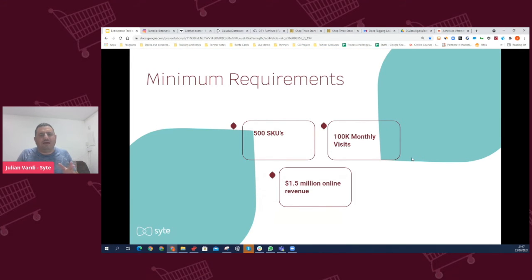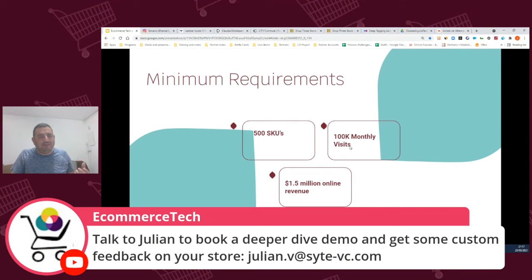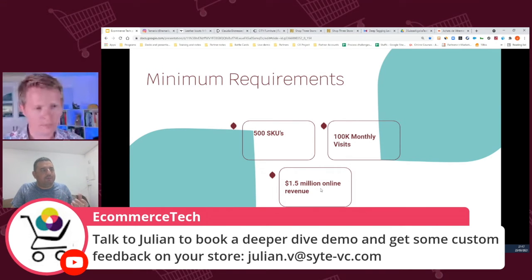Just want to cover one thing which is very important for everybody. Since we are an enterprise solution, we do have some minimum requirements. And if you understand, we are a visual solution. So if there's less than 500 SKUs, the visual solution wouldn't be as effective. So we have a minimum requirement of 500 SKUs in the catalog, 100,000 monthly visits, and the brand needs to have 1.5 million in online revenue.